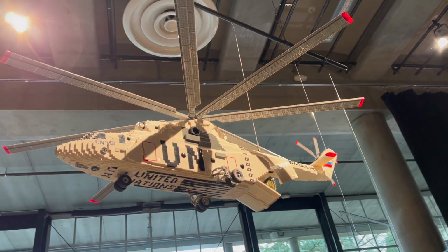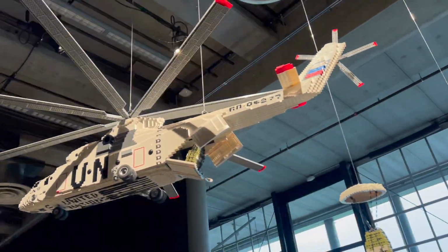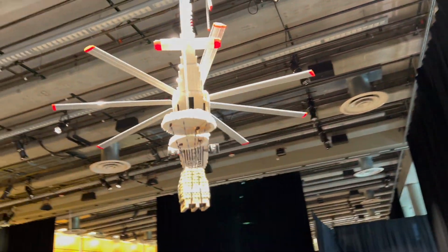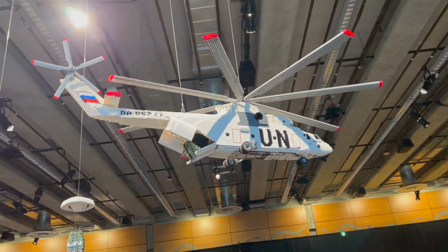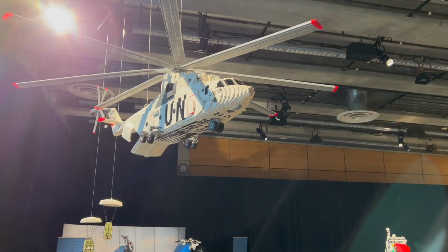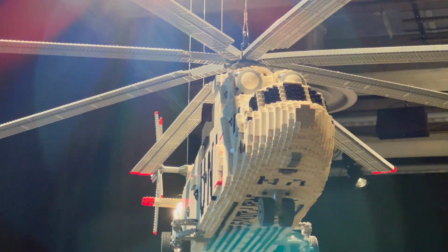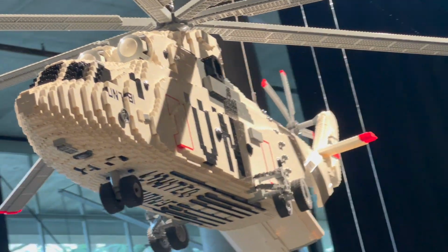Moving onwards, we have another model suspended from the ceiling, a United Nations helicopter parachuting down supplies and whatnot, which is really cool looking. I love the way the parachutes are made, it looks very realistic, and just a fantastic display piece overall. It's really fun to go around this exhibit and look up at the ceiling and see fantastic models like these dangling from the ceiling itself, because you can very easily miss this, so it really requires you to look around in all directions to fully absorb this LEGO experience.